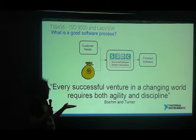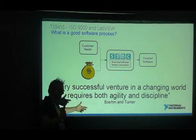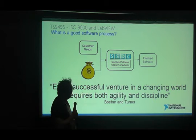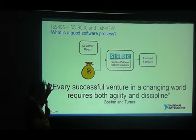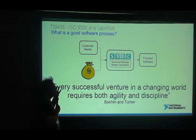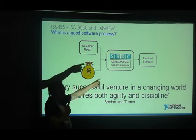Well, ISO 9000 doesn't say that. It just says, say what you're going to do, and do what you say. So it's not actually that hard, because if you say you're going to work in a flexible way, work in a flexible way. So that's my DFD diagram of money and customer needs and finished project.